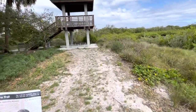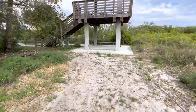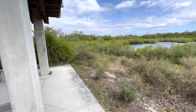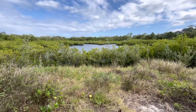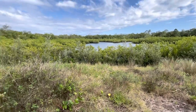So this is a pretty neat spot right here. We're almost through the intracoastal. About halfway through our entire hike. You guys have been champs for sticking with me this long. Look how beautiful that is. Absolutely gorgeous. Let's go up.